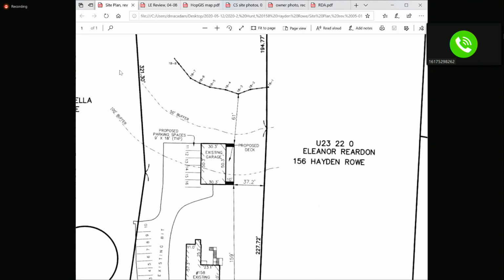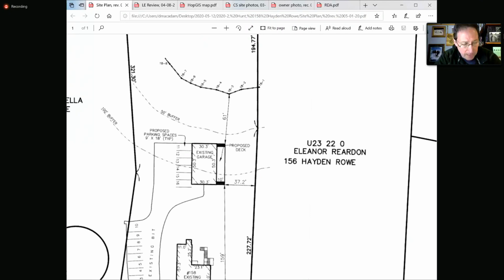Okay, it doesn't look like we have any questions or comments from the public. So if I can get a motion to approve or to issue a negative determination for the request for determination.